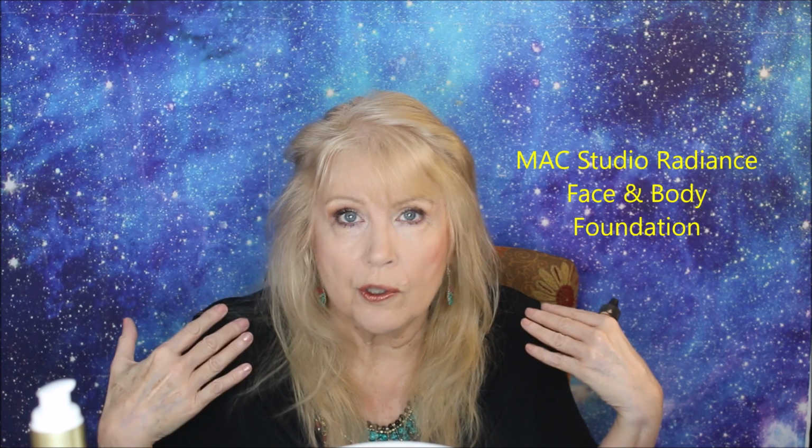This is the MAC Studio Radiance Face and Body Foundation, and this is a very sheer wash of color. It is not mask friendly, but it really is nice for taking the look down your neck and into your chest and décolleté area. I love this for that, and I think with just a little bit of setting powder over the top, it really adds a lot to an evening outfit.